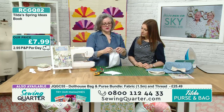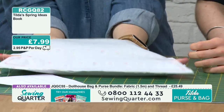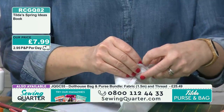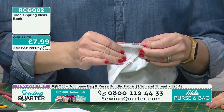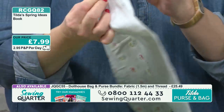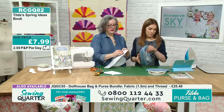So what you do is you want these two points to go together. Can you see that? These are open, like that. So these two points fold together, so you pull that up to there. You make sure your seams are open, and you sew from there all the way to the end of the point. Then on the other side, push the seams back again, from there to there. This is how you create the box shape.